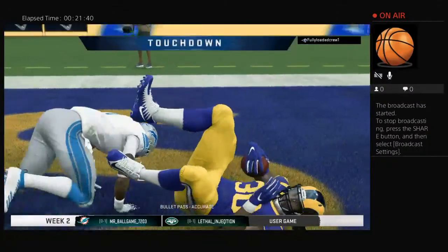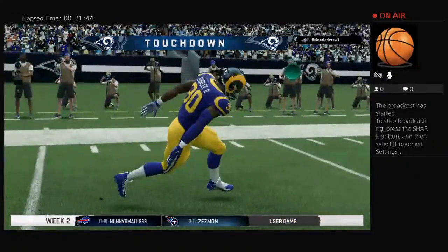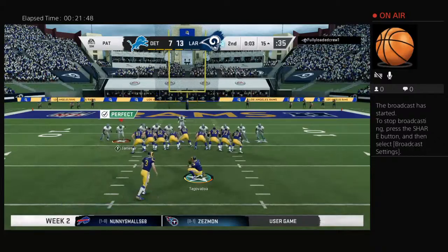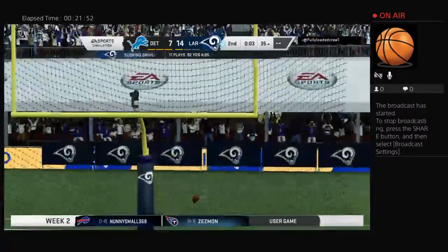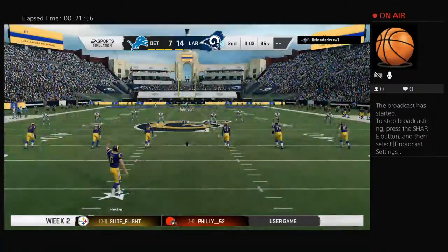And this is caught. He's got it. Touchdown, L.A. Todd Gurley in the final seconds of the first half, and the Rams have taken the lead. The extra point is up and good, and that makes the score 14-7.